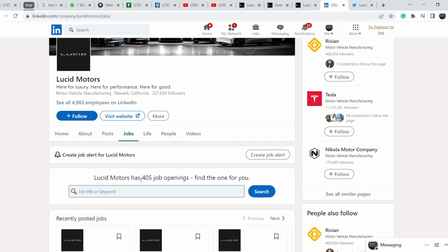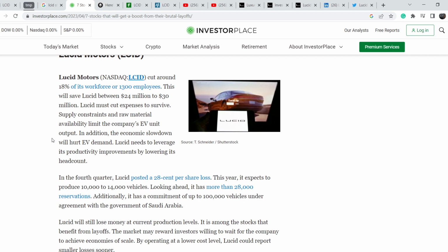Definitely they cut this number of job openings. Previously they had around 1,300 new positions. But right now they have only 405, and because of this, let me show you, they can save between 24 and $30 million in upcoming year.